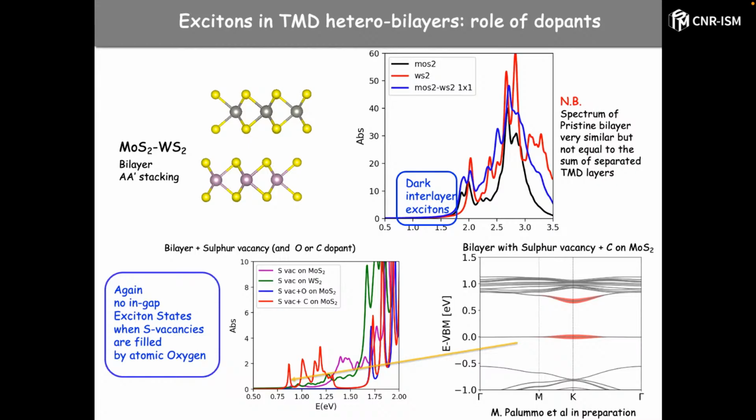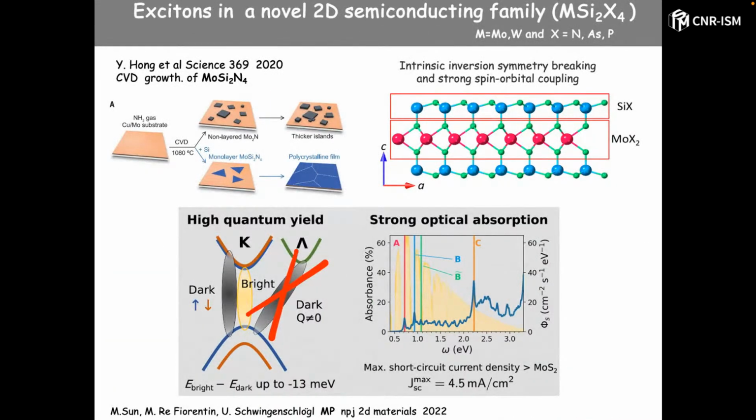And as you can see, when we put oxygen, the spectra recover exactly the situation where there are no sulfur vacancies, so the in-gap states are eliminated. While when we consider, for instance, carbon on top of these sulfur vacancies, we find that we have activated excitonic peaks below the gap. So there are very intense peaks below the gap that are due to the states from the dopant. So it's really possible, in principle, to modulate the optical properties of this material.